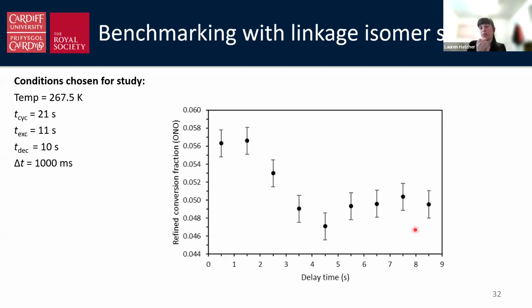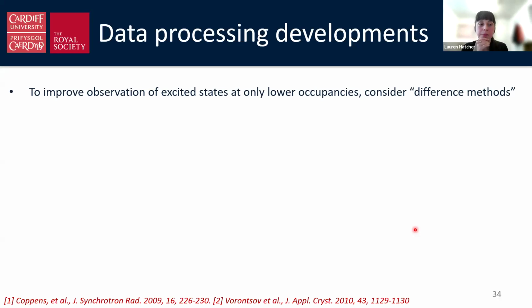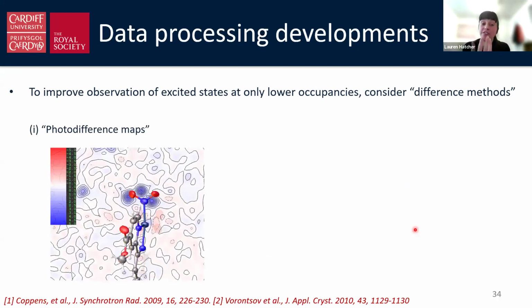And when we're looking at very small changes, maybe this is no longer the best way of looking at this data. So future developments: how can we improve on that data processing? The way that sticks out to me is that we consider using some kind of difference method. The very straightforward one, the very visual one, is to use the photo difference maps that we talked about earlier, where essentially we import the ground state coordinates and refine them as a rigid body against the excited state. And then we see in the difference map the peaks corresponding to our excited state.